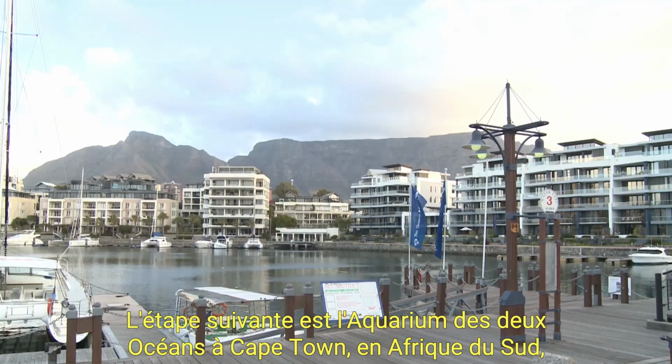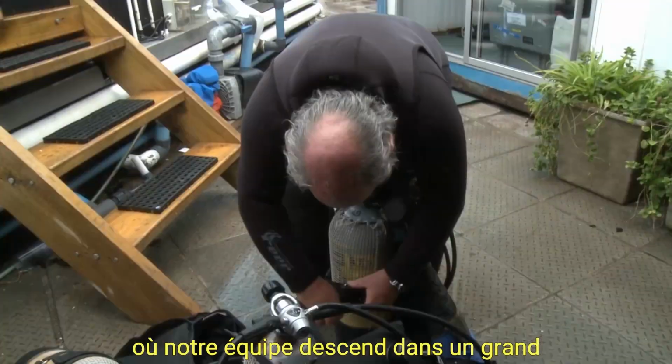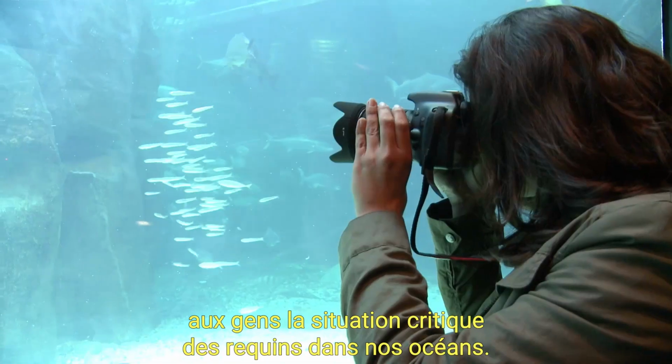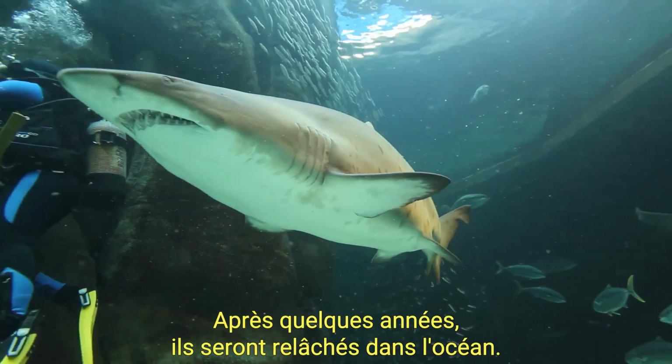Or have they? The next stop is the Two Oceans Aquarium in Cape Town, South Africa, where our team go down into a large tank with ragged-toothed sharks. These sharks are ambassadors teaching people about the plight of sharks in our oceans. After a few years, these raggies will be released back into the ocean.